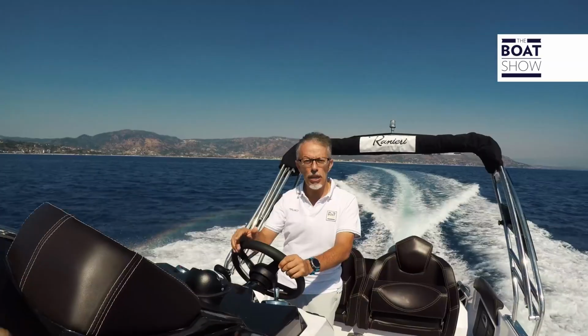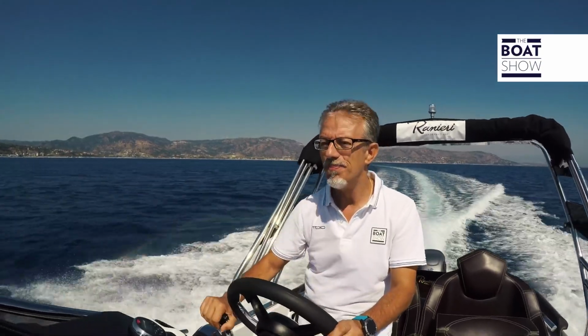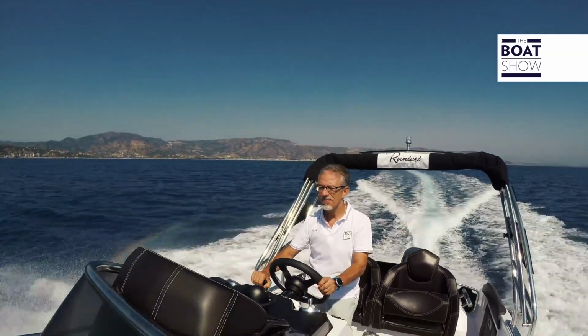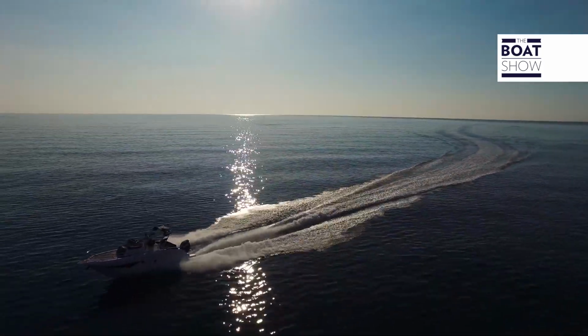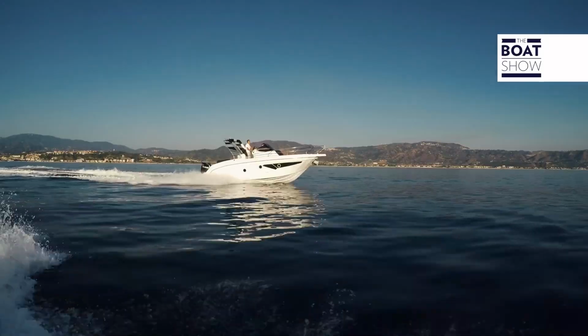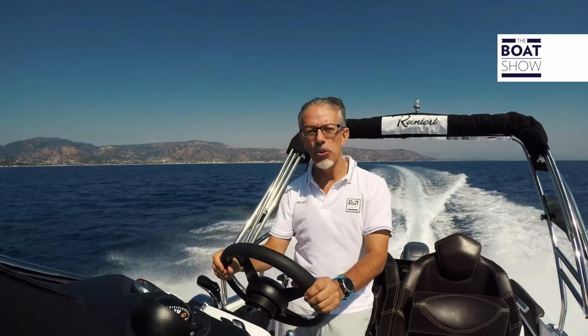In the meantime, we have reached a speed of 15 knots, so a low cruising speed. We push a little bit more. At 4,200 RPM, the hull is laid out nicely on the water, sailing at 22 knots. It's a pleasure to sail at this pace.